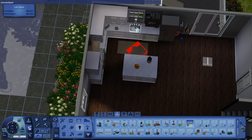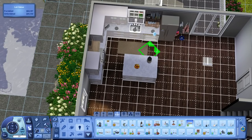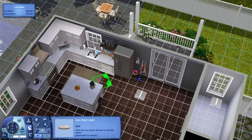Let me put move objects on real quick. And I just like to use these and just have them face different directions, and they really do light up everything really well. I'm gonna put the grid on just so you guys can see. So I'm just spacing them a little bit apart. Not too big of a deal. And I actually might have to re-rotate this one because it's looking a little off.